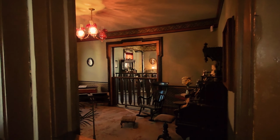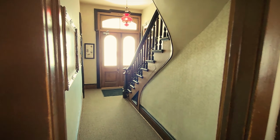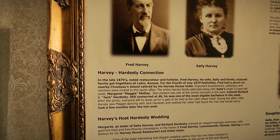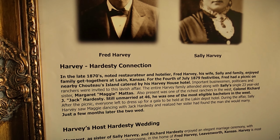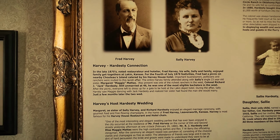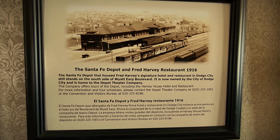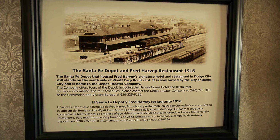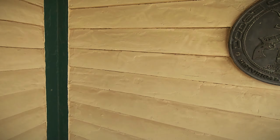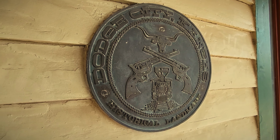That's what I do. Isn't that gorgeous? And this is that piano room again. We were just peering in from this other side. It's too bad we can't go upstairs. I've always wanted to know the history of the Harvey houses, and I've got it now, from visiting Dodge City, where it all started. Pretty amazing. It's gorgeous here. Dodge City, Kansas. Historical landmark.